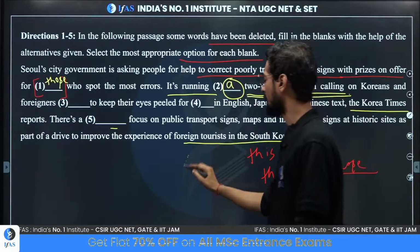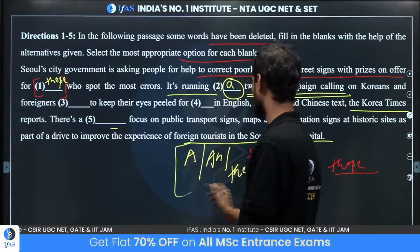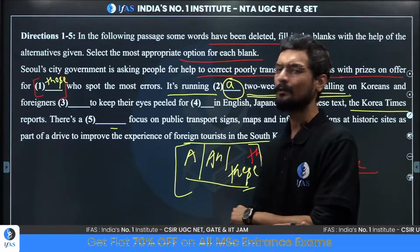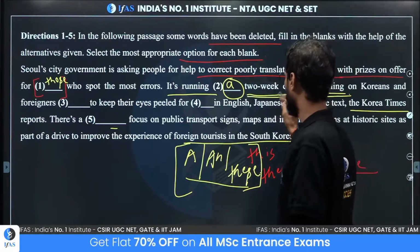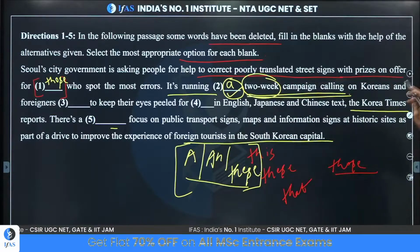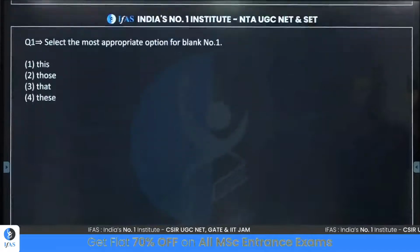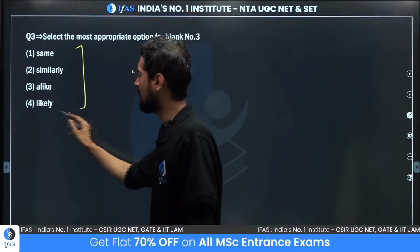Remember, we will cover in our upcoming classes how to use articles, what the rules and regulations are, but I always try to cover these rules through the use of these terms, how to use them in our paragraphs and in these types of questions. So we will also cover the use of articles separately, but meanwhile we can cover these topics while covering these types of questions. Whenever we talk about a particular period of time, we refer to a. So it's running a 2-week campaign calling on Koreans and foreigners, to keep their eyes peeled for. And if you move to question number 3, you will notice we have options like same, similarly, alike, and likely.